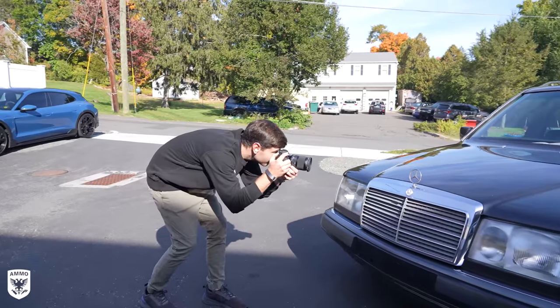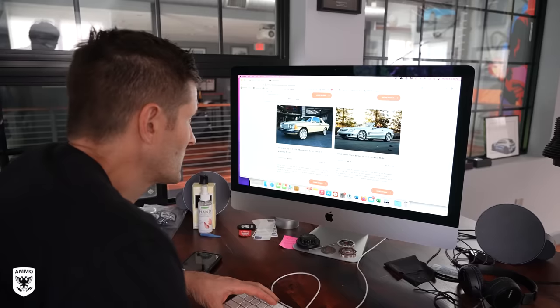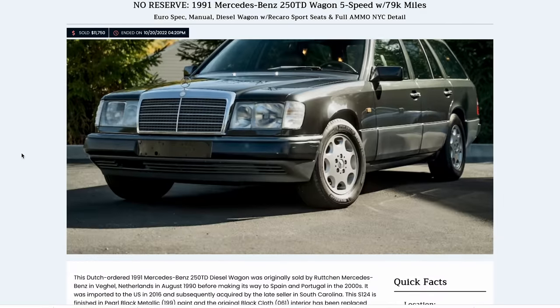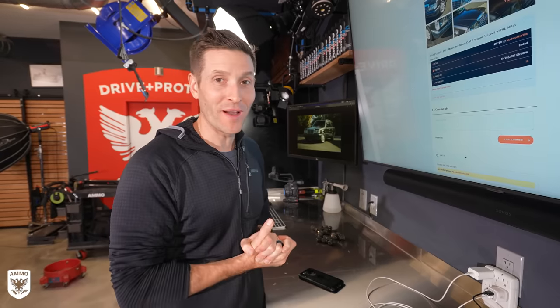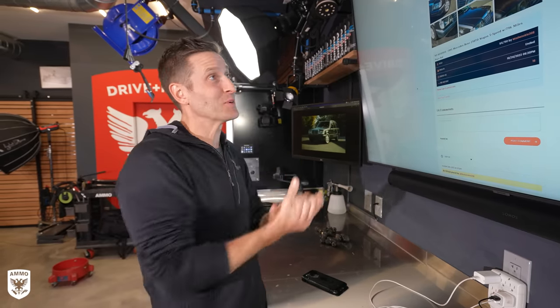Early the next morning, Tom Nisco came in to photograph the Wagon before I posted her up on the mbmarket.com as I did with the 300 CD just a few weeks ago. $11,750 to Mad Wookie 308. Congratulations, I'm super excited. It's going off to a new home. I hope you love it as much as I do.